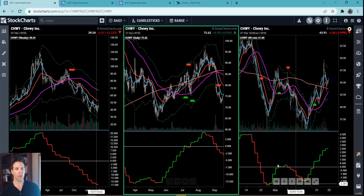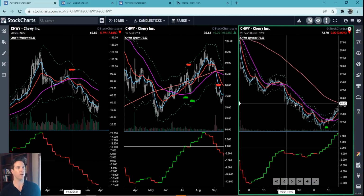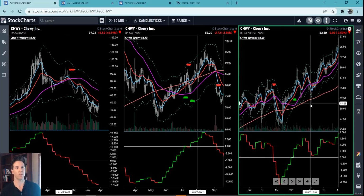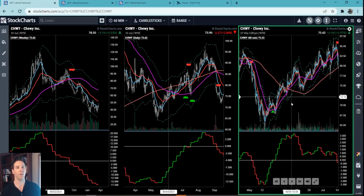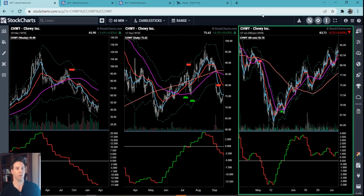And actually, let me get the hourly chart in through here, because this is important to be able to see how all this ties together and why I'm viewing the market the way I'm viewing it. So first, let's just say that we're using Chewy, but let's just say it is the S&P, and the S&P is up here, right? And I say that because price has followed the hourly 50 up like this, and the hourly 50 has crossed over the hourly 200. Same situation as the S&P.